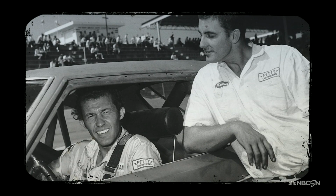When you get to walk through the garage area with the Petty shirt on and you're one of the primary guys that's working on the car, that's a lot of pride. These guys were men, and that's how simple it was. You didn't drive like this. You put one hand here and one hand here, and when you got to the corner, you came all the way to here. You know what I mean?